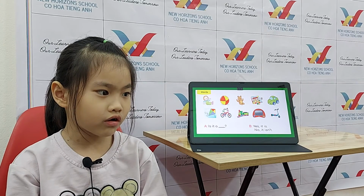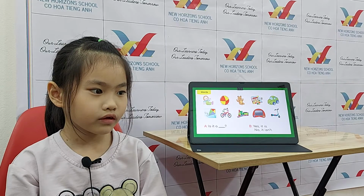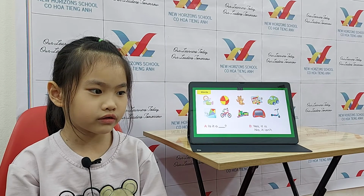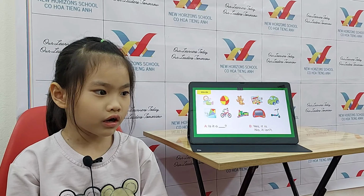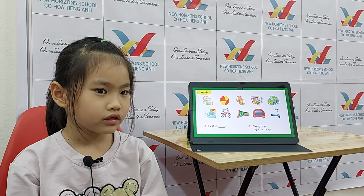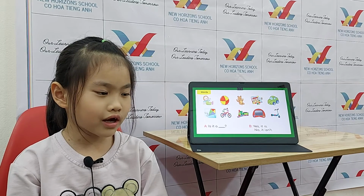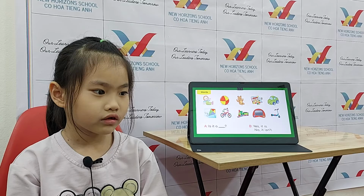Now, what is this? It's a dog. This one? It's a ball. Okay, now, is it a ball? No, it isn't. What is it? It's a teddy. Now, is this a bike? No, it isn't. What is this? It's a car. Very good job. Is this a train?